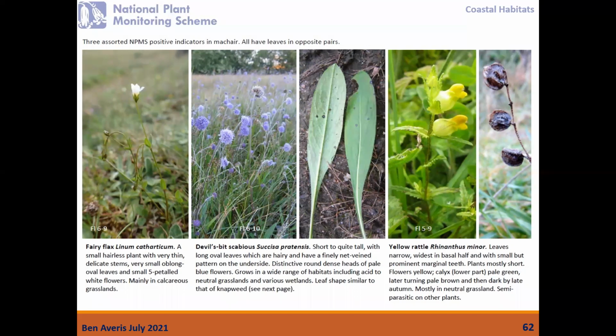Also, knapweed leaves aren't in opposite pairs. Both devil's bit scabious and knapweed can have leaves with some lobes along them, but most commonly without. Finally, the yellow rattle has leaves in opposite pairs, but they're very distinctive. They're narrow, with teeth all the way along their edge, and the central vein tends to be sunk into a line. So there's quite some texture to the upper leaf surface.